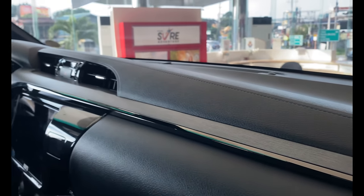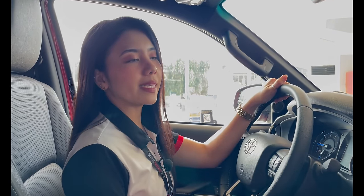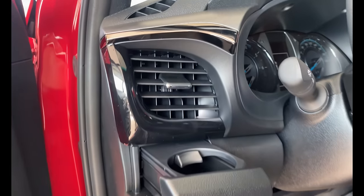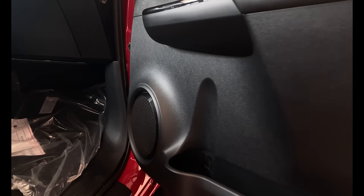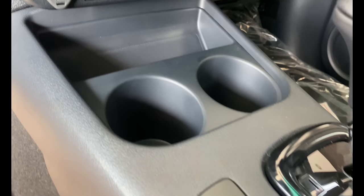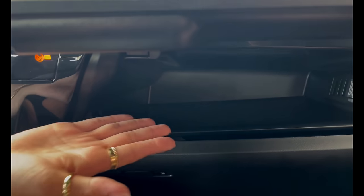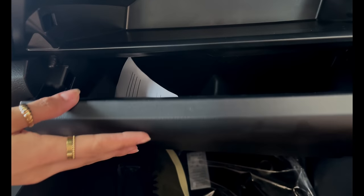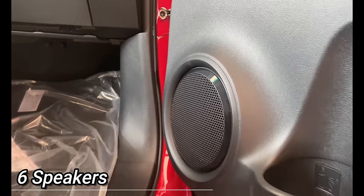Ayan. So for the Toyota Hilux CONQUEST, it has a black interior color that enhances its sophisticated image. It has a lot of storage spaces like these cup holders on both sides. And then, yun nga, dun sa door trim natin, bottle holders. We also have cup holders dito sa gitna. Here are the cool box and glove box. Toyota Hilux CONQUEST is also equipped ng 6 speakers.